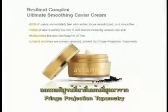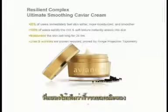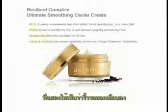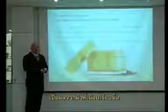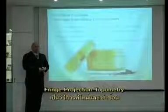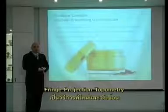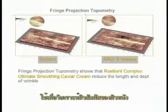But the most exciting results come from the fringe projection topometry method, which has shown that the lines and wrinkles were reduced, resulting in an improvement of the skin's smoothness. You may have questions about the fringe projection topometry, so let me try to give you some explanations about this method. And we get these results.